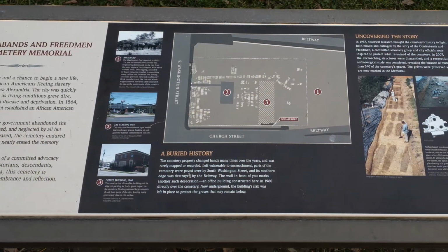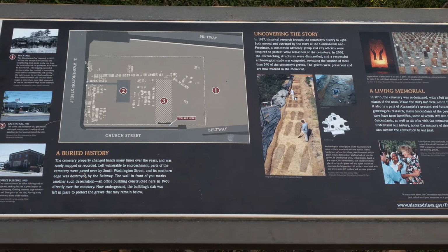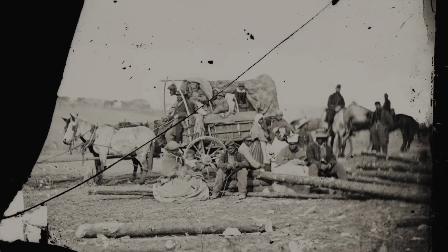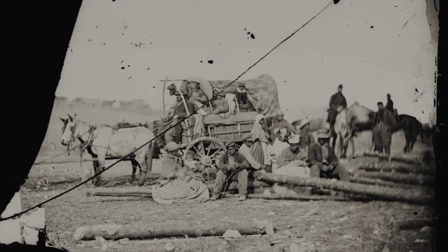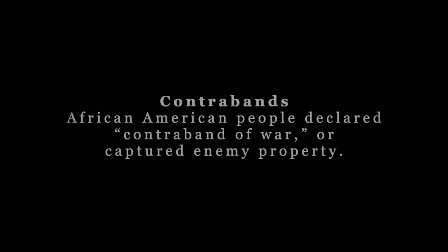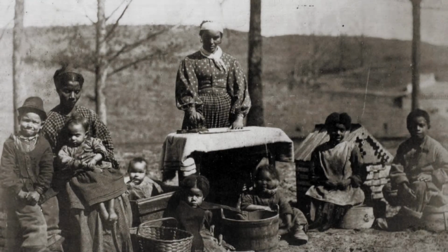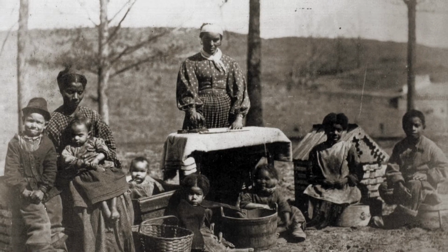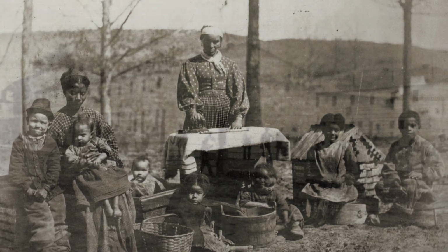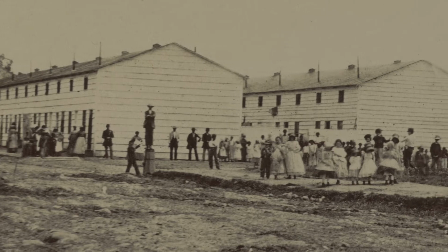The Union Army established this cemetery in January of 1864, and it was in use until January of 1869. During the Civil War, many African American people escaped from slavery and came to Union-held Alexandria. The U.S. Army called these people contraband, or captured enemy property. This meant they were protected from the Fugitive Slave Act of 1850, which stated any U.S. citizen must return a person who had escaped from slavery. After the Civil War, the 13th and 14th Amendments to the Constitution made clear that no person could be considered property in the United States.